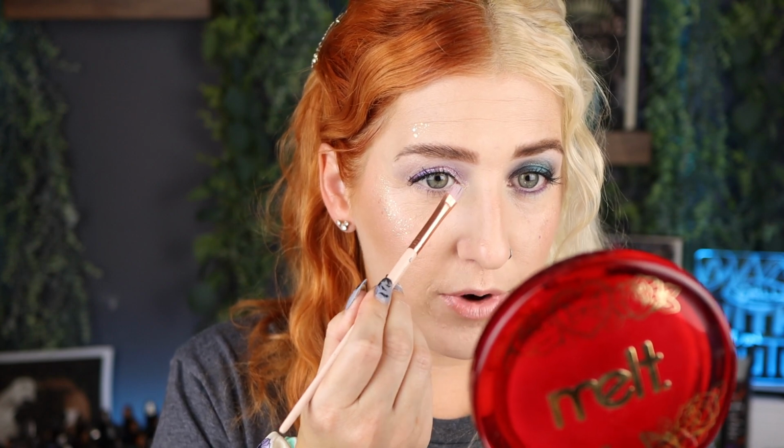I totally blanked on that. It's very multi-chrome in that sense. It's giving a lot of shifts, a lot of fun shifties. Let's take a little bit on my inner corners. Like I said, use at your own risk. I'm going to just gently press it on.